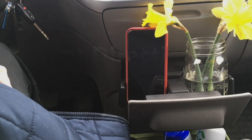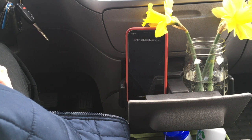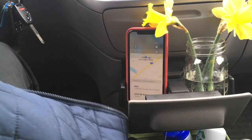And as long as your address is in the Contacts app, Siri can guide you home when you're done. Hey Siri, get directions home. Getting directions to home.